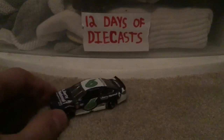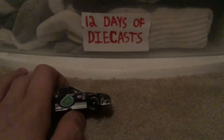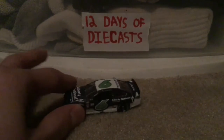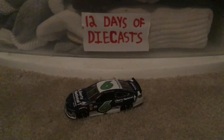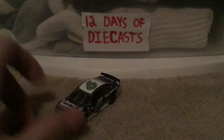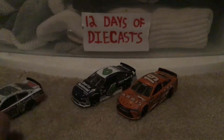So, this will be the last car in this episode. I'm gonna give, I don't remember what rating I gave it when I reviewed it in the Jonathan Reviews episode. I think it was like 7 out of 10 or a 6 out of 10. So I'm gonna give it a 6 out of 10. I would have given this diecast a higher rating if the color wasn't too dark.